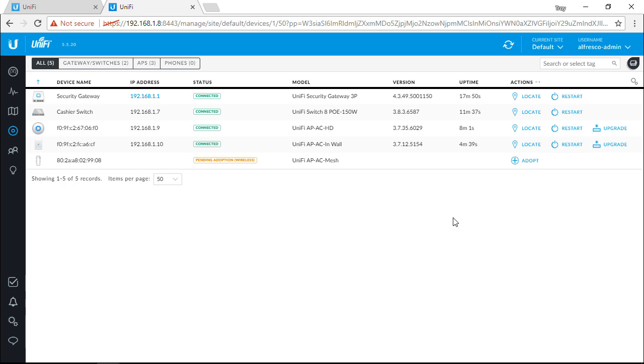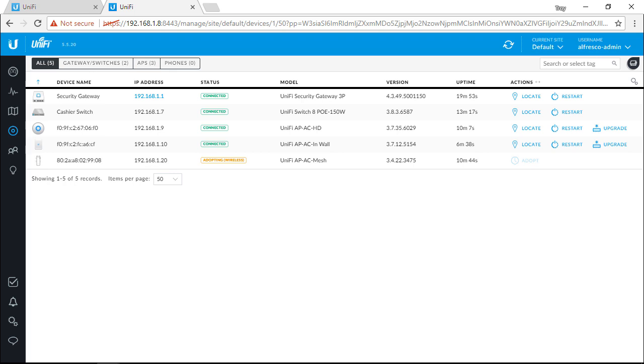Now remember, this one is going to wirelessly uplink to the network. So all I've actually done with this unit is plugged it into power. So this has no wired connection to anything other than mains. And what's happened is it's powered up, and the existing UniFi network has identified it wirelessly and is now asking me if I'd like to adopt it, which of course I would. So let's now adopt that unit as well.